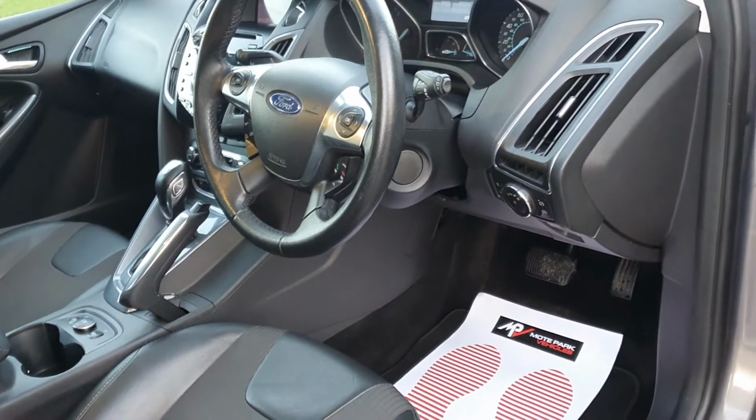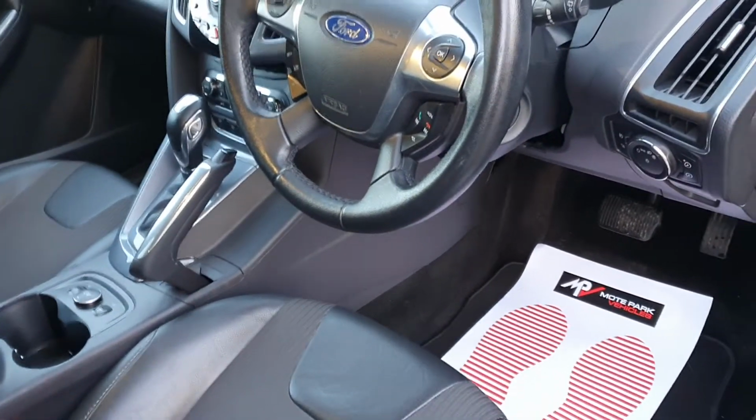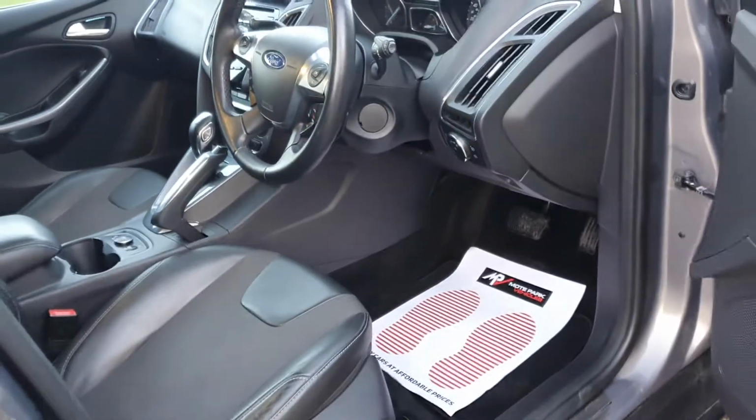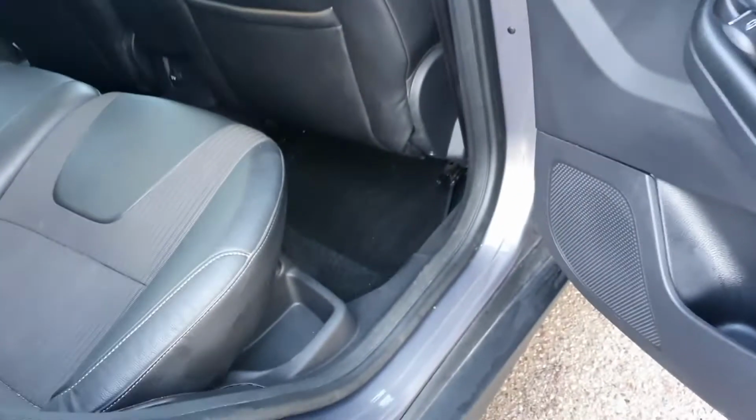So keyless start, keys are in here. You've got 2 keys, you haven't got to plug anything in, just have it inside the car and you just start her up. I'm sure there's lots I've missed in there as well. Folding mirrors, electric and heated mirrors as well.